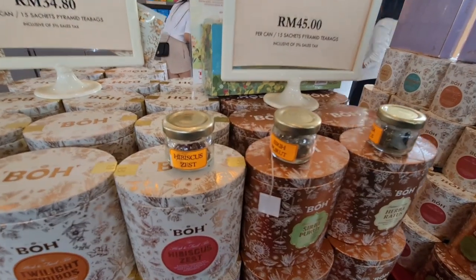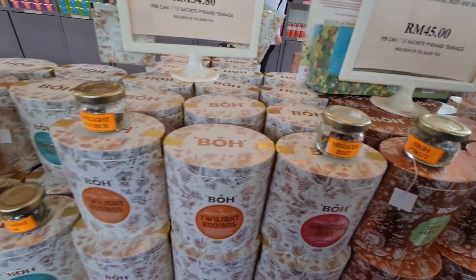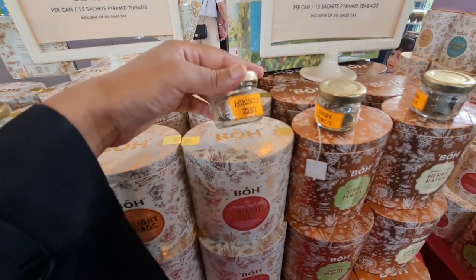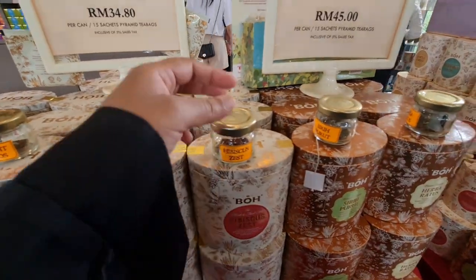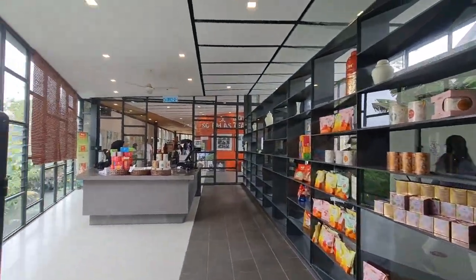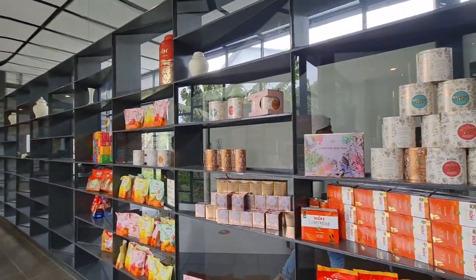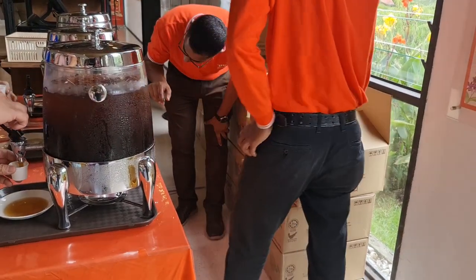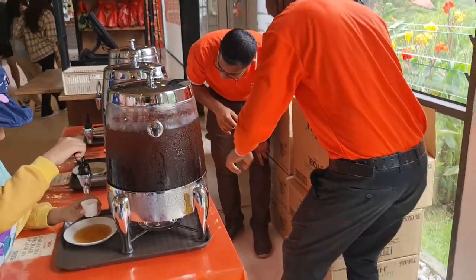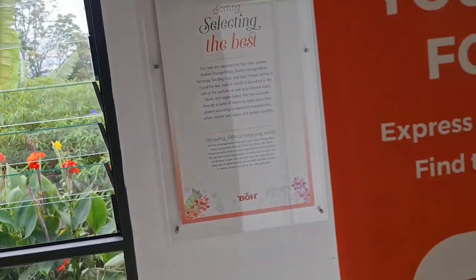So this is where you can just see, smell and try, check how the tea is like. Here you can take your stuff, check out and then go around. You can try the tea for free and then you can decide if you want to buy that one or anyone else from inside.